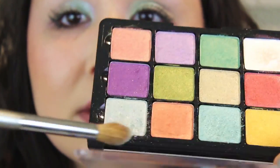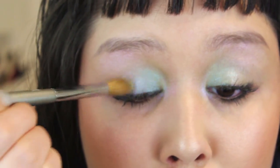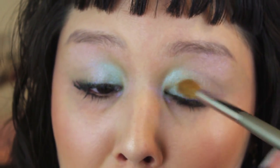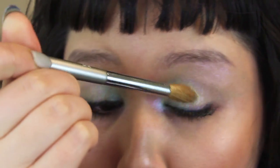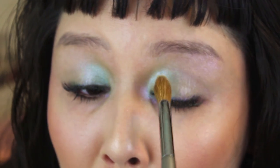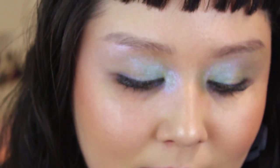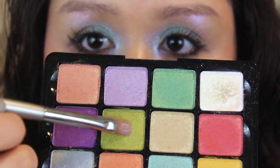I'm taking more of the silver and I'm just gonna blend those edges. Okay, I just feel like I'm living my best mermaid life right now. Like, nobody can tell me any differently. I'm gonna use my flat brush again and go into this shade. You know I had to.